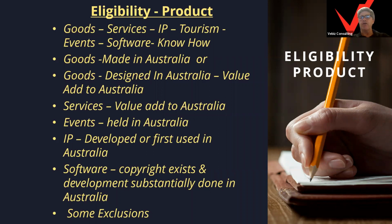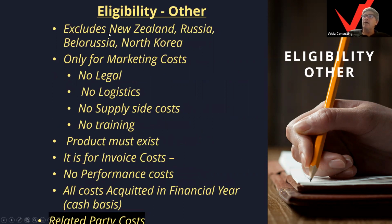So anyone that's listening, they're going to find themselves more than likely eligible because of the products they sell or their own application. The other exclusions are, it doesn't include marketing to New Zealand, to Russia, Belarus, or North Korea. And from time to time, this list changes. New Zealand is always on it. It's all those terrorist countries you can see there, but New Zealand has got such a close financial relationship with us. And until we win the Bledisloe Cup, they probably will keep excluding them, I think. But this will change from time to time. Iran was on that for some period of time. Then the sanctions finish. So countries that come under sanctioning will find themselves ineligible.